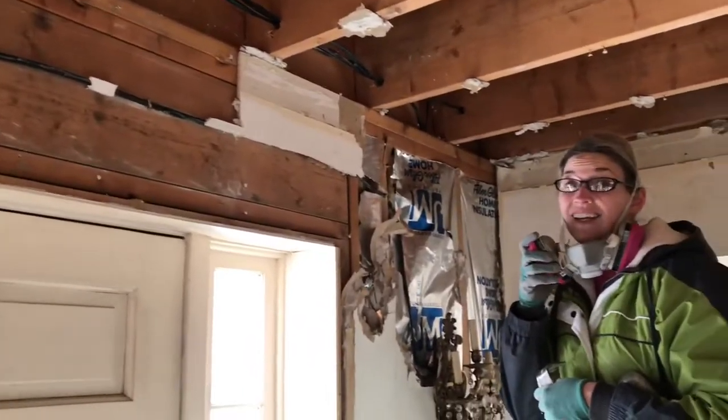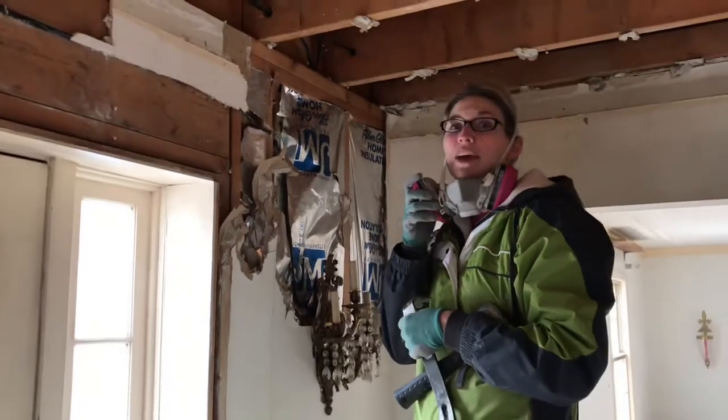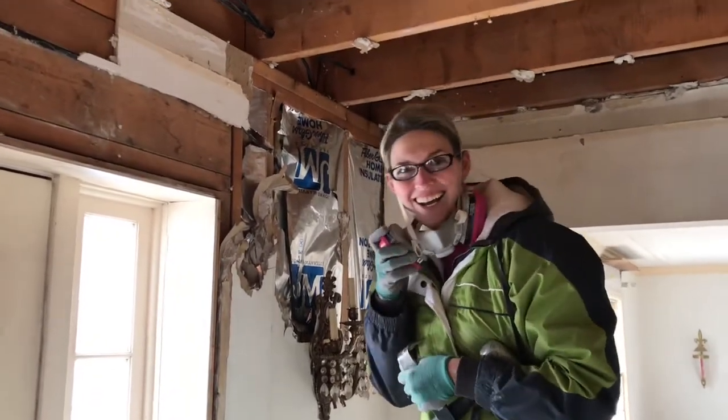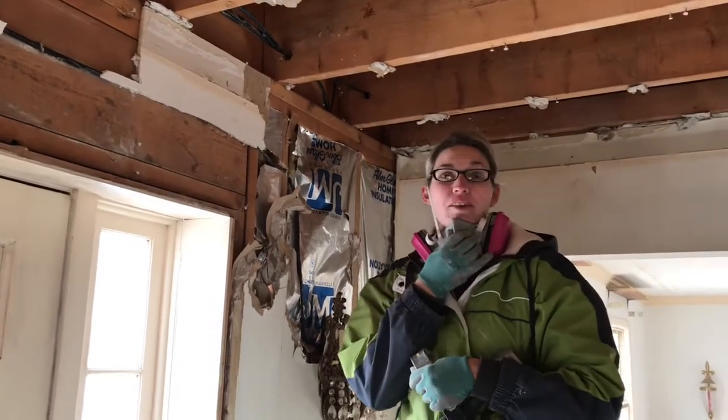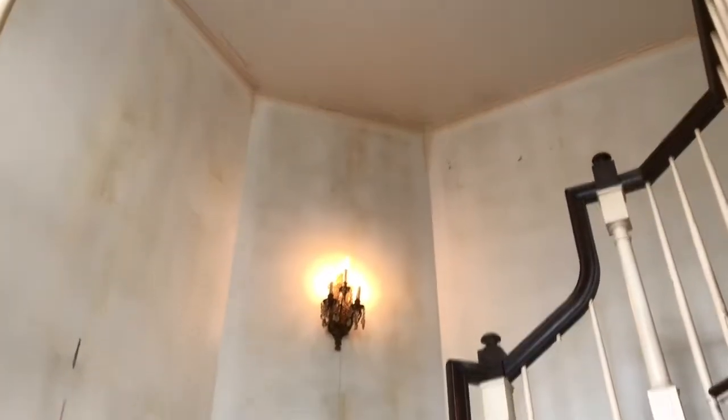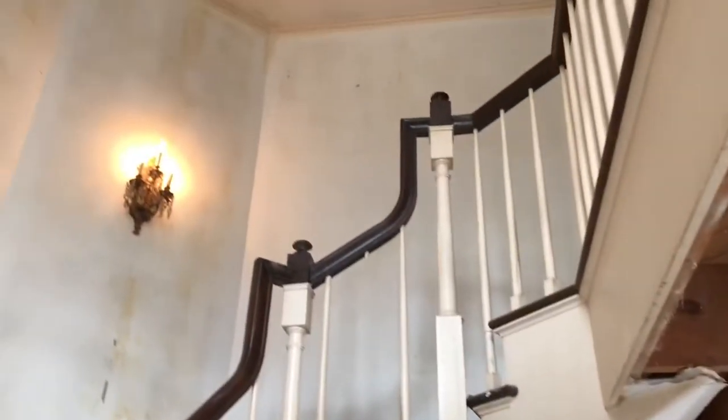I'm done. This is it. I don't think we have another room to tear out. We've taken sheetrock out of just about everywhere, haven't we? Everywhere, at least on the main level. Yeah. Except this wall right back here. Yeah, we're not gonna touch the foyer. It appears to be dry, and we don't really want to mess with all that.